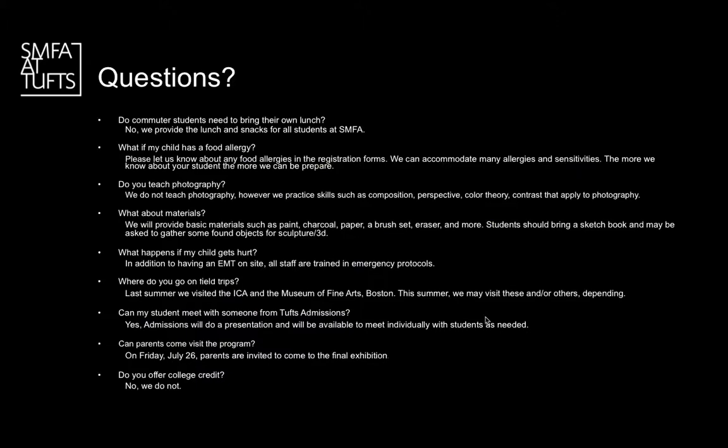Can parents come and visit the program? On the last day of the program, on Friday, July 26th, parents are invited to come and see the final exhibition, which we very much hope you will come and see. And lastly, do we offer college credit? No, unfortunately, we do not. The program isn't long enough. It would have to be structured differently to offer college credit.